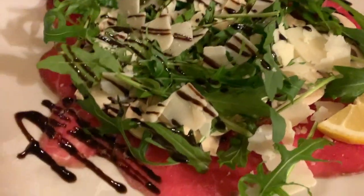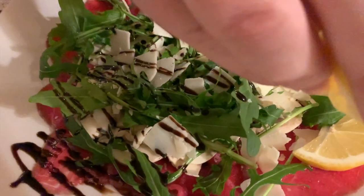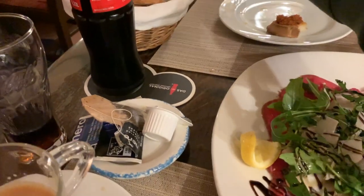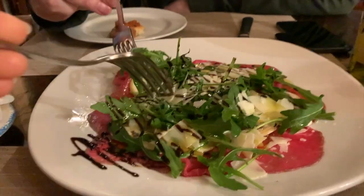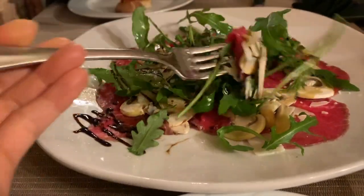The appetizer has arrived. This is a carpaccio. Carpaccio. This is a wind flasher. Yeah? This is a beef. So let's try this. With cheese.